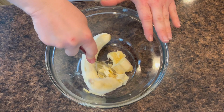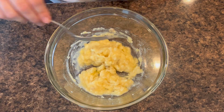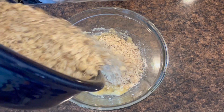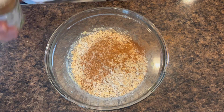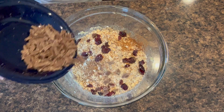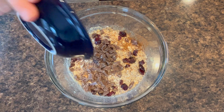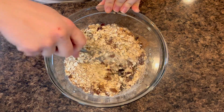And so first I mashed up some bananas. The ingredients are basically mashed bananas, oats, chocolate. I added in some dried cranberries as well as vanilla, cinnamon, and salt. I will link the recipe I used below, but I did make some changes. I just baked these in the oven at 350 and they turned out really well.